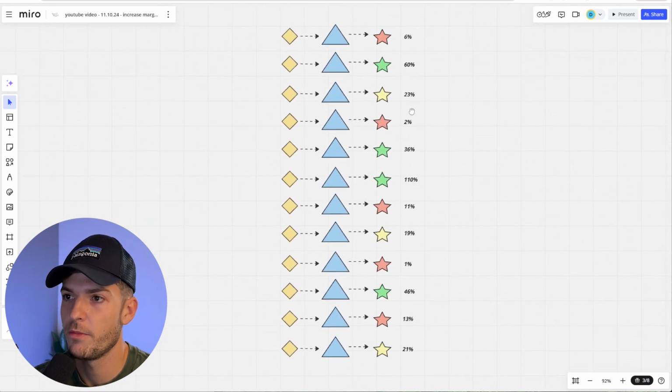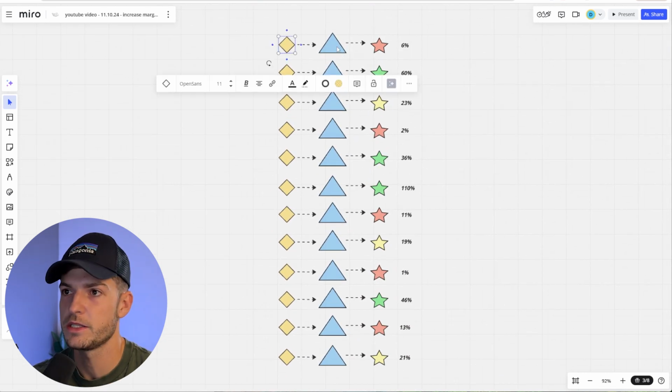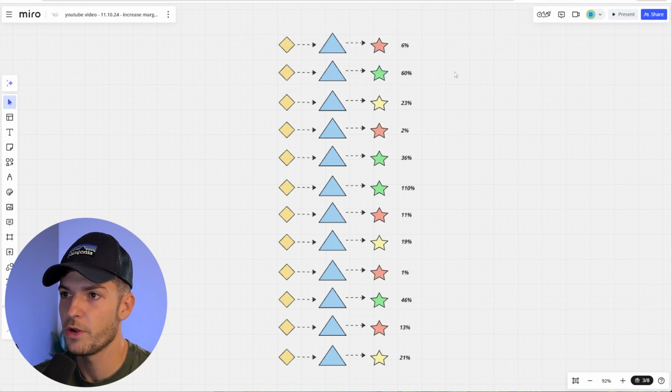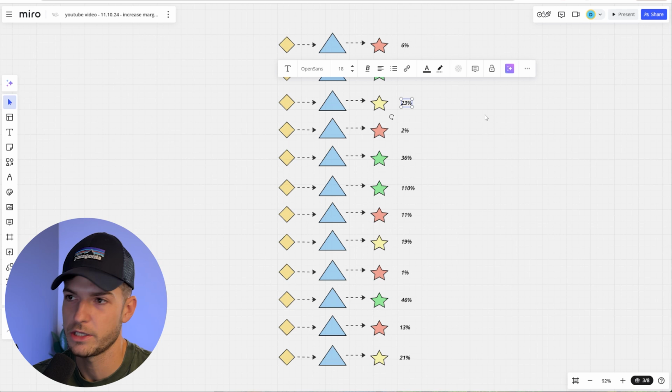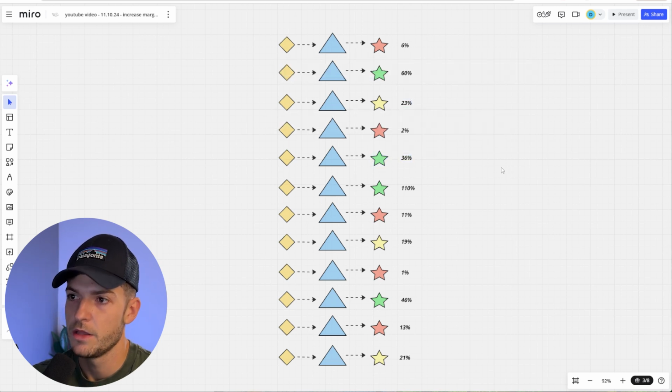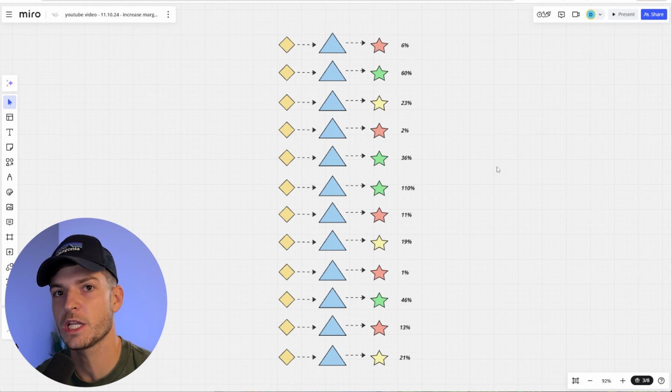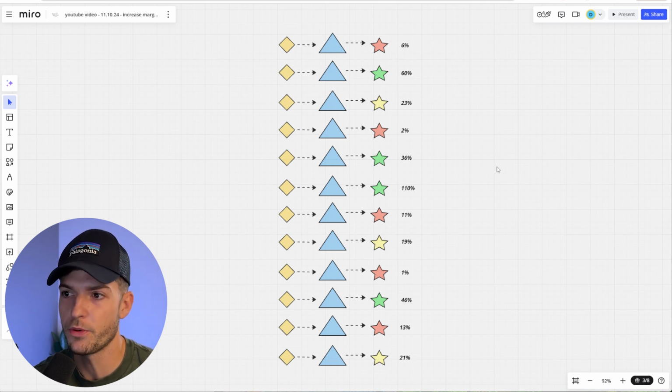Let's just say we have a bunch of these products that we're buying, right? This is products, this is our sales, and then this is how much we're actually getting paid out. You're going to have winners, which is these green ones, your 60%. You're going to have okay products at 23%, right? This is just normal. You can't really avoid this. This is what's going to happen. No one's going to only buy products that are going to be really profitable forever.